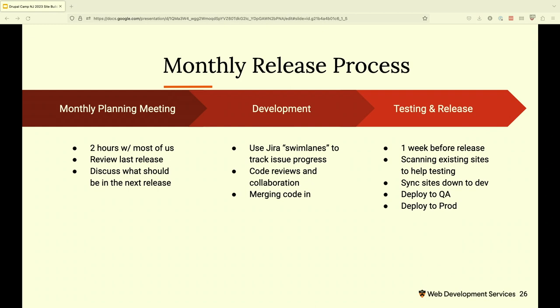Most of our staff are involved in that. And we basically review everything that happened in the previous month, what was just released. This release planning meeting typically happens on the same day as the release. So like I release the code in the morning, and then that same day we have the release planning meeting. So I'll give a demo of all the features that were deployed, and then basically we talk about what do we want the next release to be like, what features and whatnot.